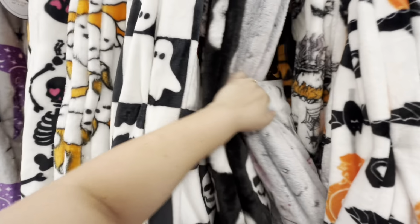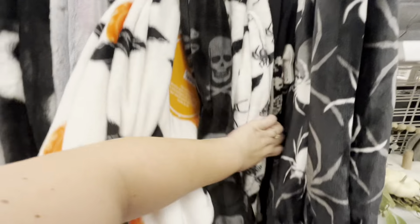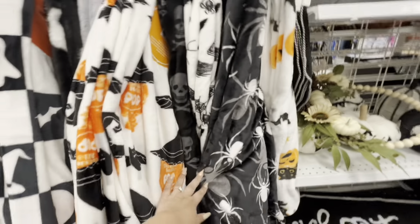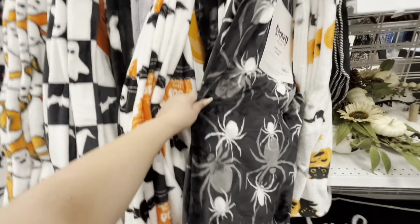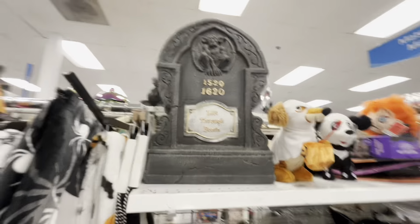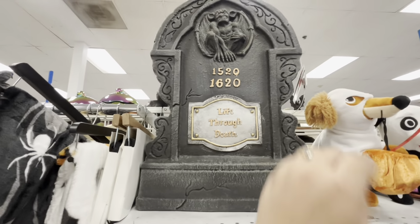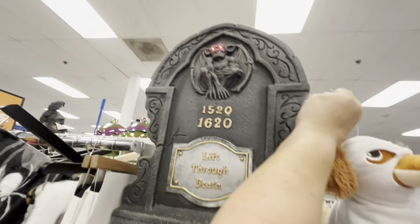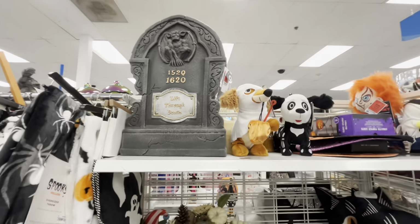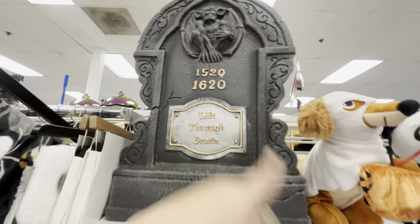Let's see. Skeletons, skulls. I mean, this one I have already. The Tootsie Roll. Yeah, no new Tootsie Rolls for me. The spider one is new. $12.99. Let's see, and then they have this new tombstone. It lights up. It is the gargoyle. See? $22. It lived 100 years.